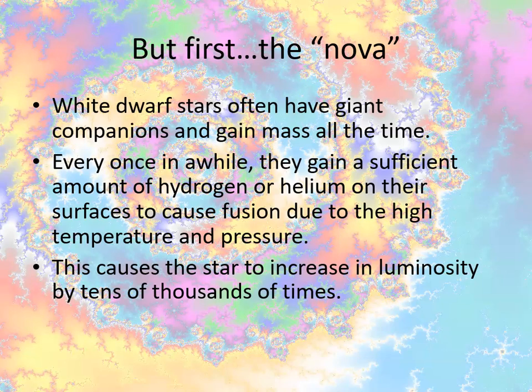But in any case, when a white dwarf gains enough mass that a lot of this hydrogen and helium has accumulated on the surface of the star, eventually you can start a burst of fusion there, basically a helium flash or a hydrogen flash, depending on what's accumulated there. And that can cause the white dwarf to increase in luminosity by tens of thousands of times. We call that a nova.